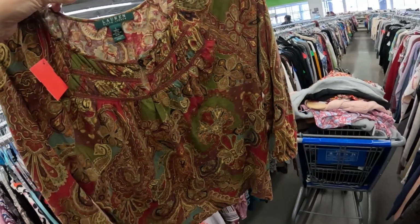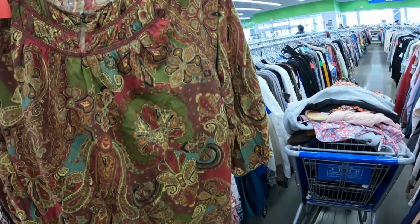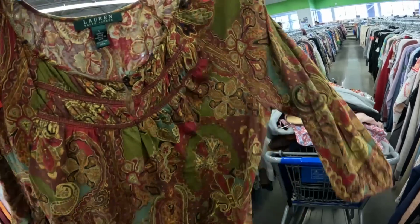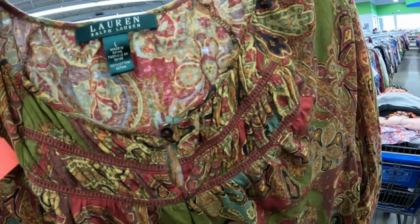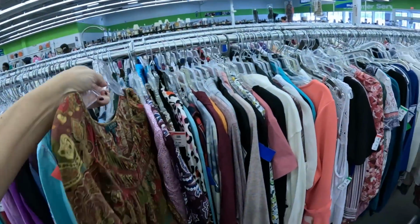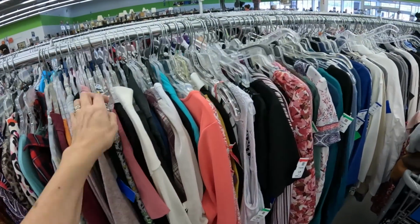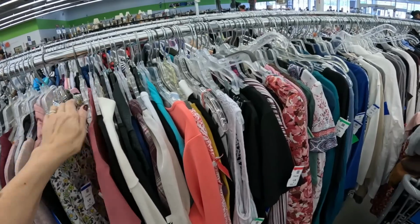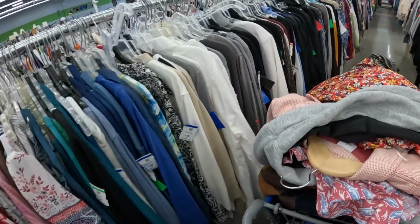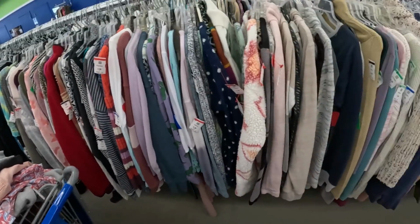Thank goodness. Ralph Lauren, I believe the green tag is basically Macy's. That's kind of nice. That's a size large. I don't do as well with the green tag. We're looking for black tag or purple tag. The purple tag of Ralph Lauren is Italy. Those items are made in Italy. I don't know if they're still being made there. I would think so. My guess is going to be yes. So we're just looking at prints and things that jump out.